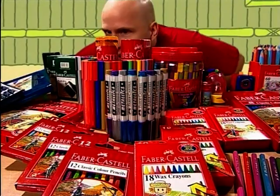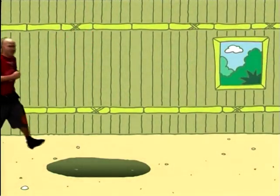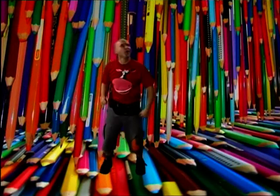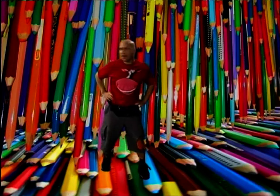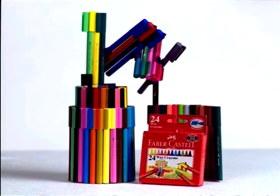Look at all those colors! Now all I need is something to draw on. Let me see what I've... Wow! Look at this cave! Even I can't run out of pencils down here. Let's get drawing! Faber-Castell, connect your pens and wax crayons.